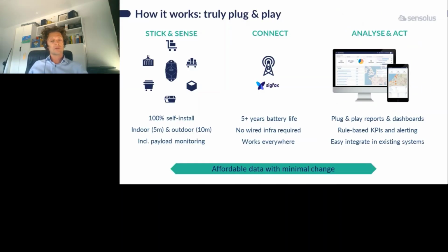So how does it really work? Because this is the key of the technology. It's plug and play. First start with the sensor. I have one in my hand. It's a 100% self-install sensor. It's really as easy as a sticker. It works indoor 5 meter, outdoor 10 meter accurate, and it can also include payload monitoring such as temperature, humidity, or anything. Important, the sensor works 5 years with no charging, no battery change, and we don't put any wired infrastructure. This is a very big game changer because it works everywhere without infrastructure.